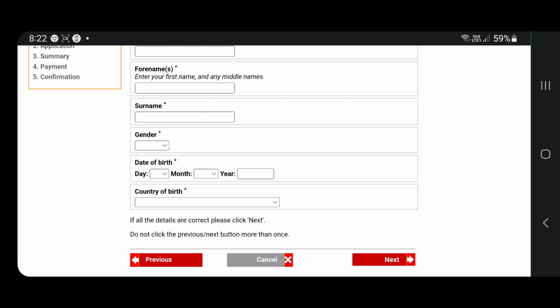Usually within a week, you'll receive that at your current address. And then that's it. You just have to fill that out and send it back to DVLA and wait for another 2 to 3 weeks before the actual card arrives. Okay?